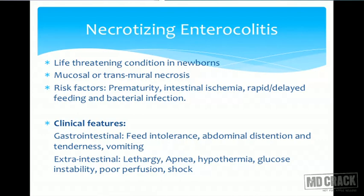The clinical features in NEC are predominantly gastrointestinal in the form of feed intolerance. The child who was initially tolerating 4, 5, 6 ml of milk is now not tolerating, and before giving the next feed, everything is coming out of the nasogastric tube. So that is the earliest sign of NEC, followed by abdominal distension, vomiting, discoloration around the umbilicus as some of the gastrointestinal symptoms. Non-gastrointestinal symptoms are shock, hypotension, apnea, poor perfusion, lethargy, and glucose instability.